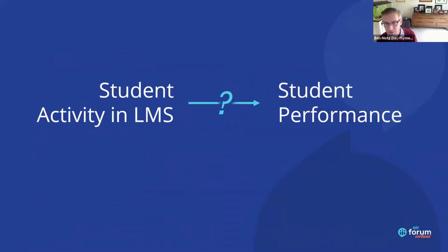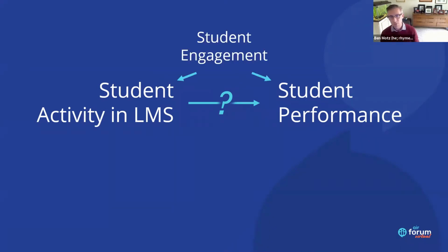If we go to the next slide, there's an interesting hypothesis that emerges: that student activity in the LMS might be related to student performance somehow. We would believe, I think intuitively, that student engagement is the factor that would determine both of them. So something about student activity in the LMS, as measured by Unizin and as correlated with student performance, is a measure somehow of student engagement, and that's something that could be constructively leveraged for interventions and also for design of programs for improving student success.